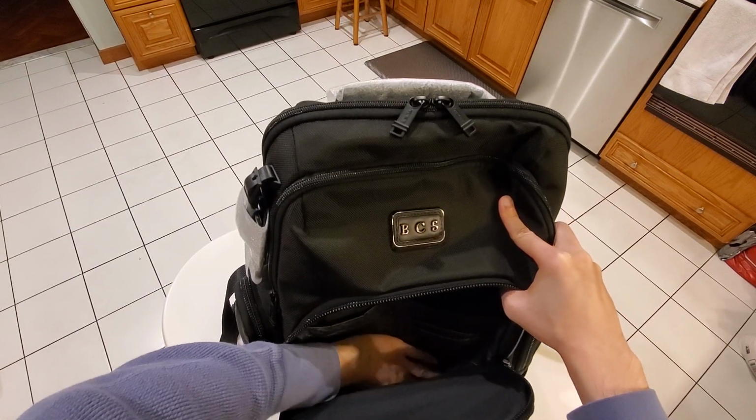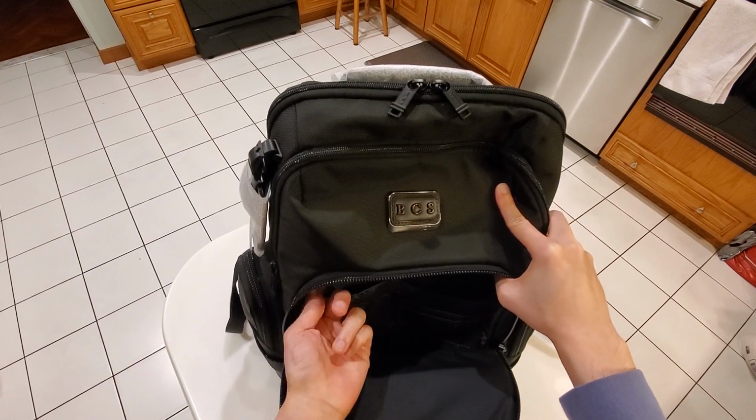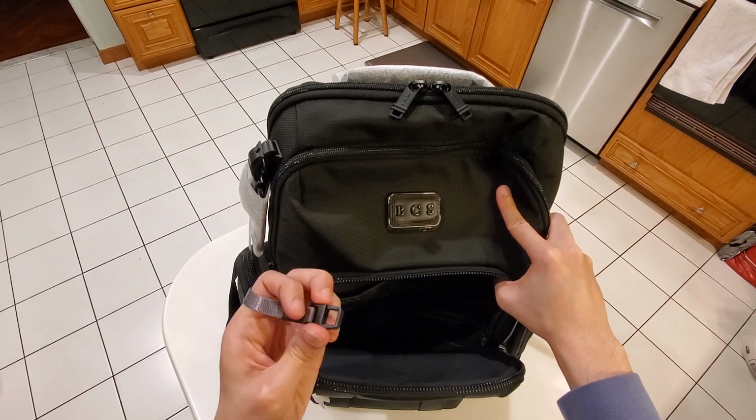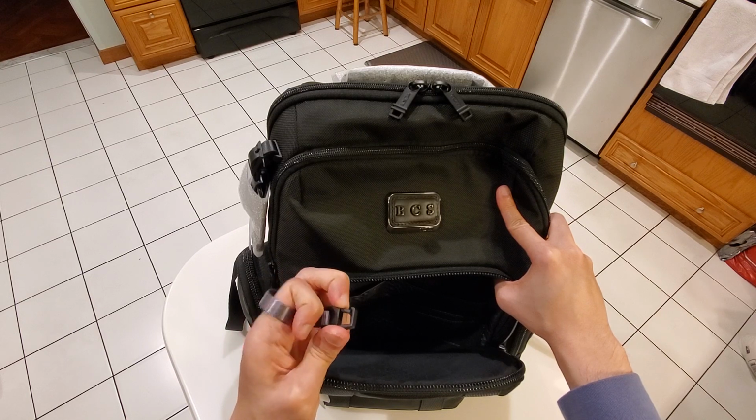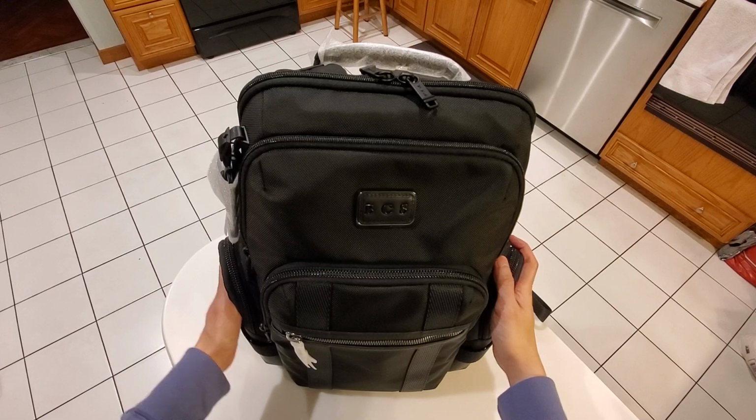And of course there's space in front of it as well. And there's also a key leash. If you want to just attach your keys here for easy access, that is doable. Okay, so let's talk about the two outside compartments.